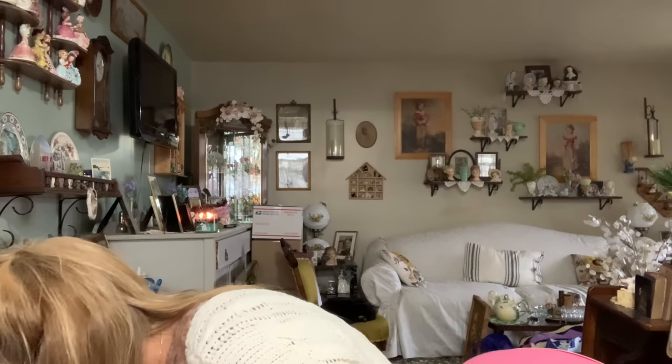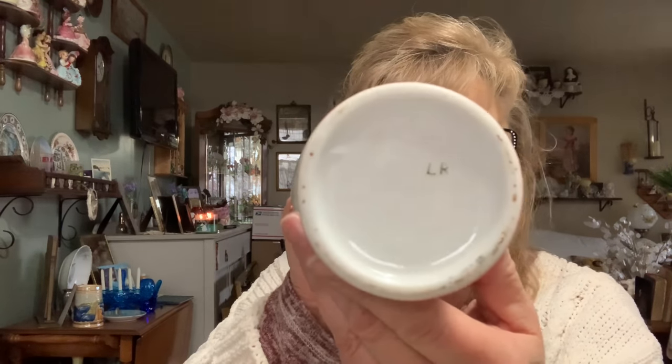Oh my goodness. Let me bring this up here. I got this just because I thought it was beautiful. I have no idea who makes it, but look at this beautiful vase. Isn't it pretty? I love the colors. So pastel, perfect for spring. Look at that. Oh, I just love it. No markings on it. It just says LR on the bottom. So I have no idea, but it's just gorgeous, I think.